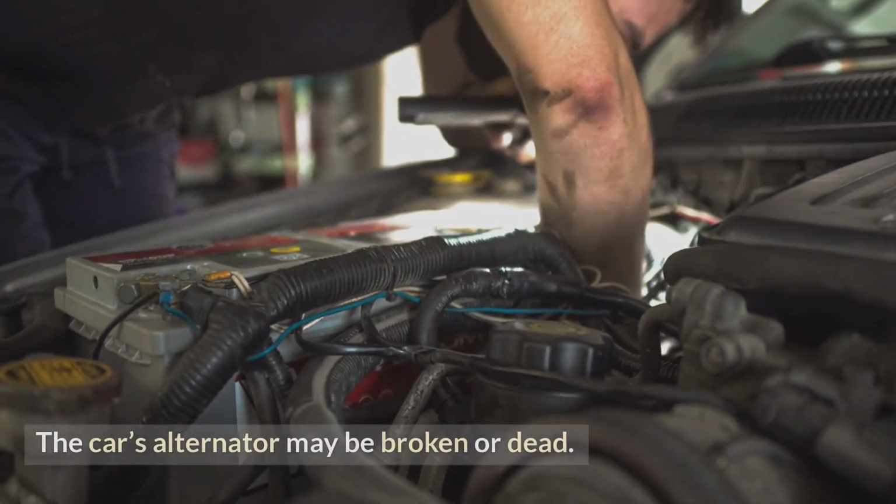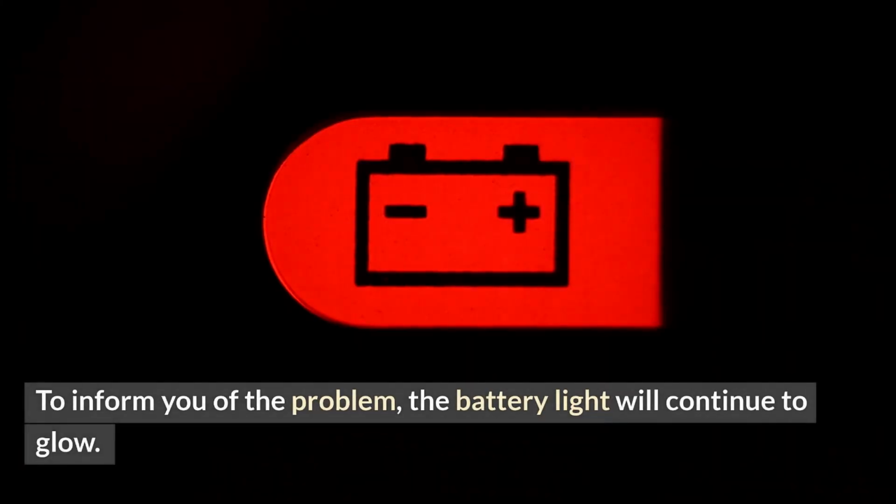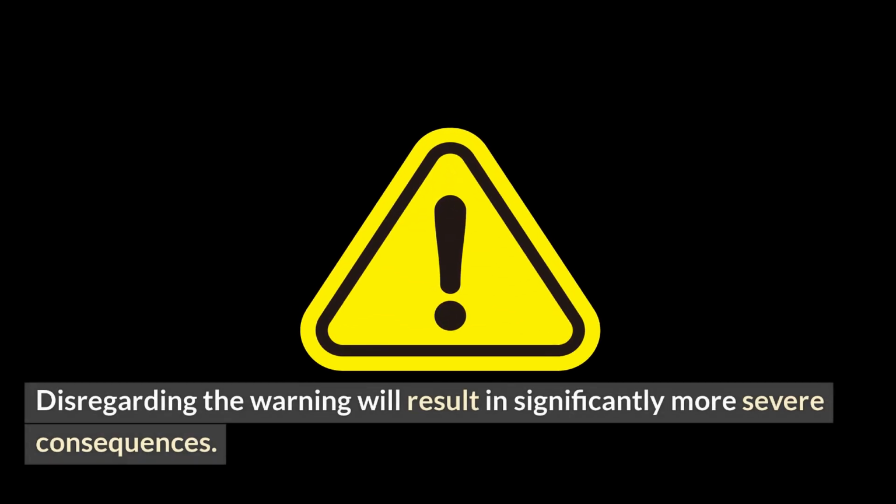Poor alternator. The car's alternator may be broken or dead. The battery won't be receiving any power from it. To inform you of the problem, the battery light will continue to glow. Disregarding the warning will result in significantly more severe consequences.